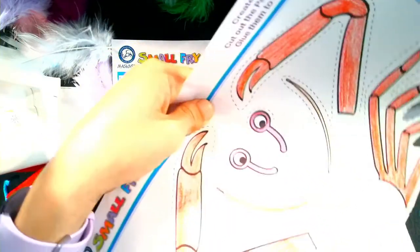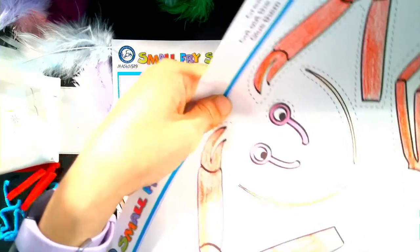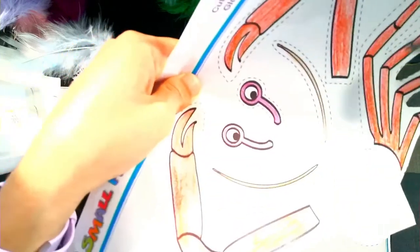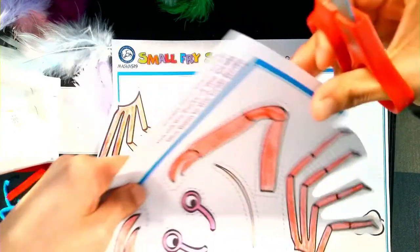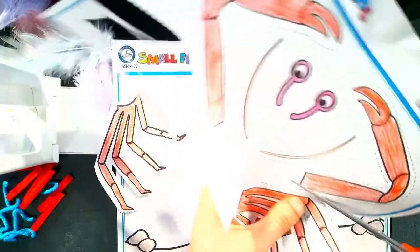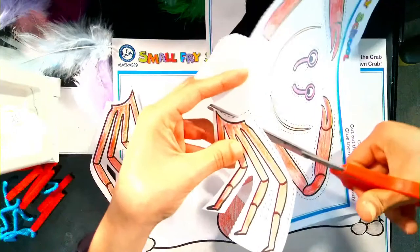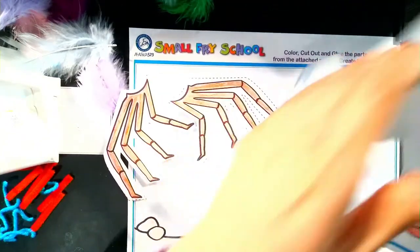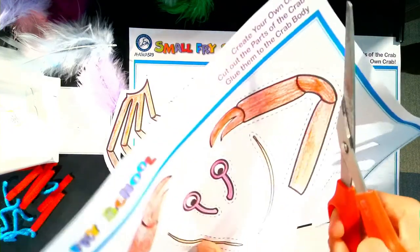So friends, if this is a little too time consuming for you or this is a little too much, you can also just go around like this. You don't have to cut all in between the legs, because after you color it, you can still see that the crab has legs. We have the legs there for walking. Next, we need the two claws.